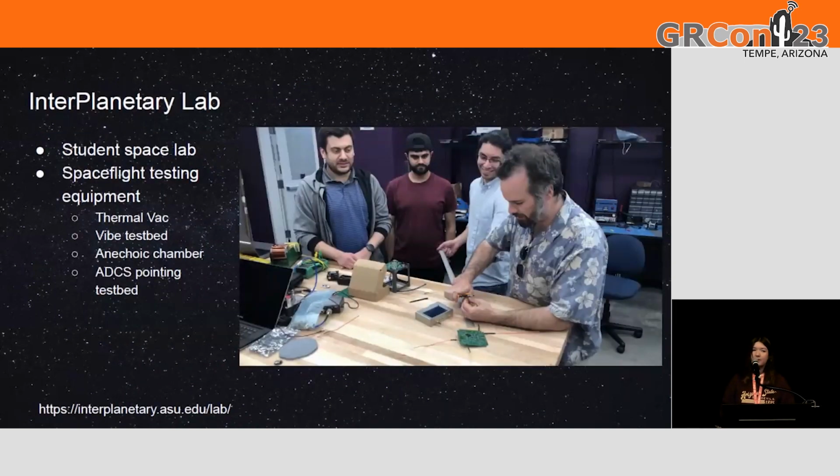So I'll do a brief talk about the Interplanetary Lab. So the IPL at ASU is not only a student space lab, but a lot of what it does is student space work. So it's a lab that has a whole bunch of spaceflight testing equipment, the usual stuff like machine shop tools and soldering benches, but also in-house thermal vac testing, a vibe test bed, anechoic chamber, ADCS pointing test bed, all the good stuff.